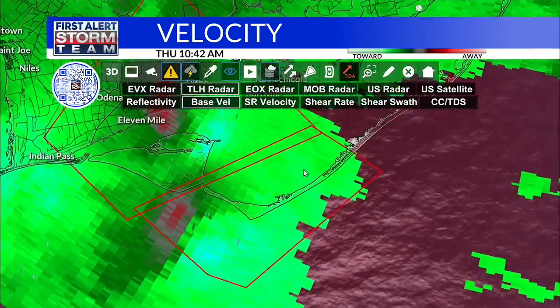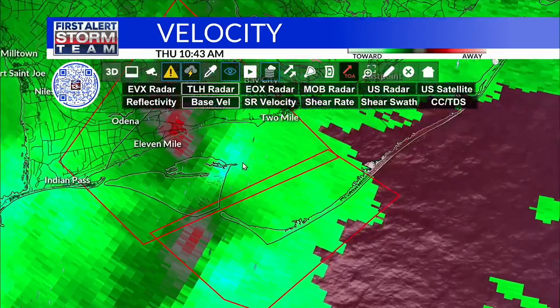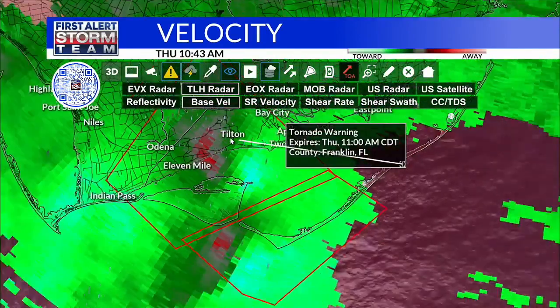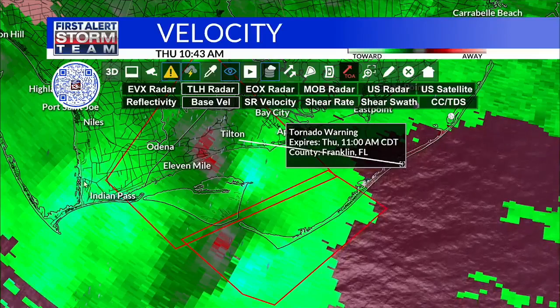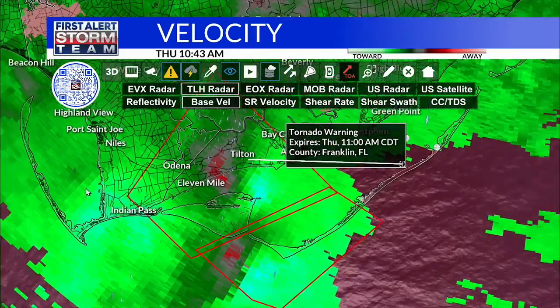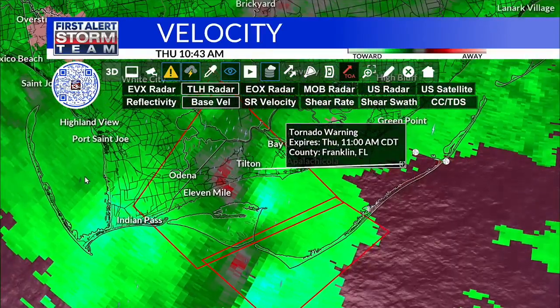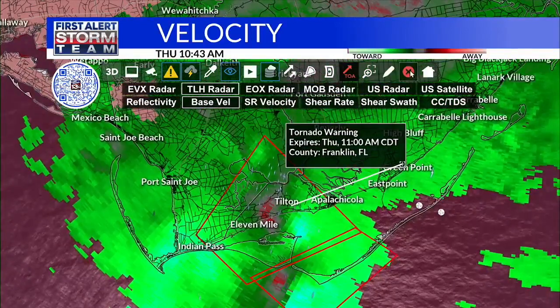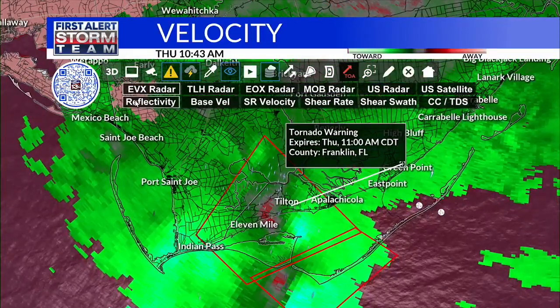Again, that goes until 11 Central Daylight Time. Same thing for the tornado warning on the southwestern side of Franklin County. Now, if you're in Indian Pass, you're in the clear. Port St. Joe, you're in the clear. Highland View, you're in the clear. If you're in Bay County, you are fine. It has actually mostly gone around you.